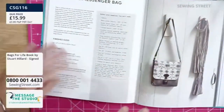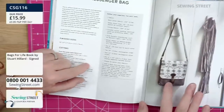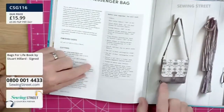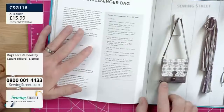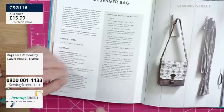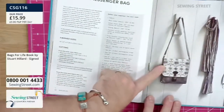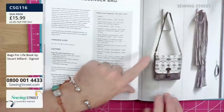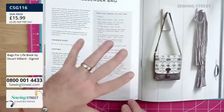On the subject of the essential messenger bag, this messenger bag here, I did a Tilda version when I did the Chic Escape launch a few weeks ago. I made this bag using the Chic Escape. But what I did then was an alternative bag flap. Because this is basically more or less a square, it's very easy to adapt.